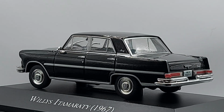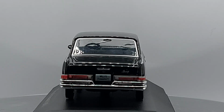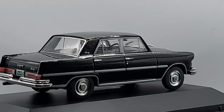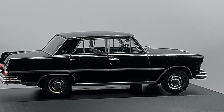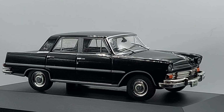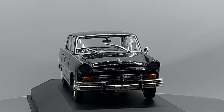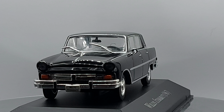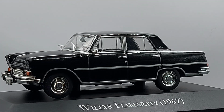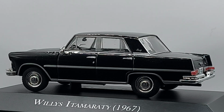I guess they had four different models that Willys produced in Brazil from 1960 all the way down to 1971, and they were sold through Ford do Brasil, which basically means dealerships. They were sharing the dealers from Ford to sell the Willys models, and they stopped making the Willys when the Ford Maverick, the U.S. version of the Ford Maverick, entered the Brazilian market.